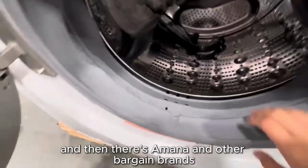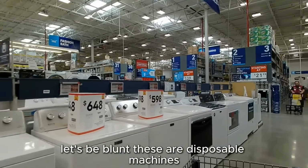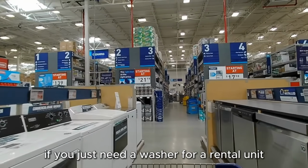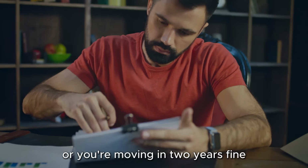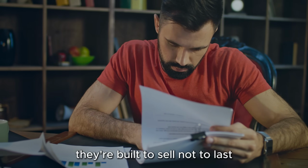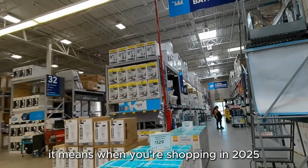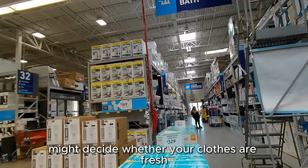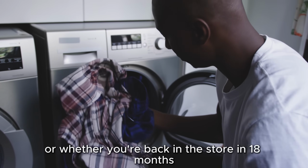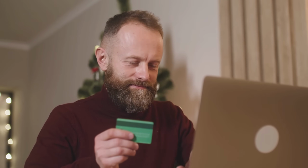And then there's Amana and other bargain brands. Let's be blunt. These are disposable machines. They're cheap for a reason. If you just need a washer for a rental unit or you're moving in 2 years, fine. But don't expect miracles. They're built to sell, not to last. So what does this all mean? It means when you're shopping in 2025, the brand name on that box might decide whether your clothes are fresh and clean for the next decade, or whether you're back in the store in 18 months, cursing your choices.